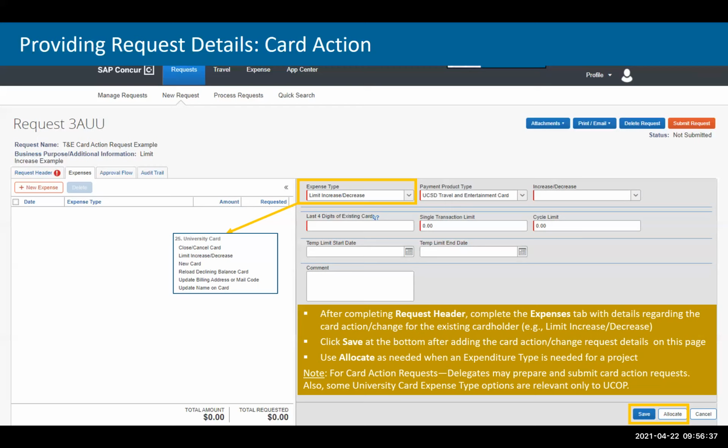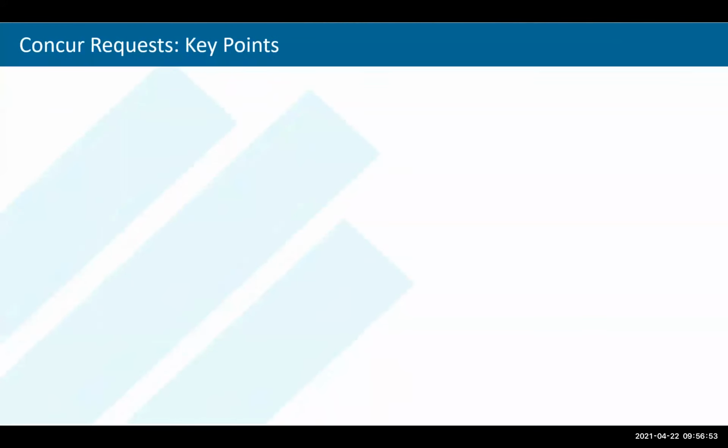The approval workflow for a T&E card action is the same as for an application, except once again, that a delegate may submit the card action requests for a limit increase or those other types. So let's go ahead and look at some of the key points about our card requests.